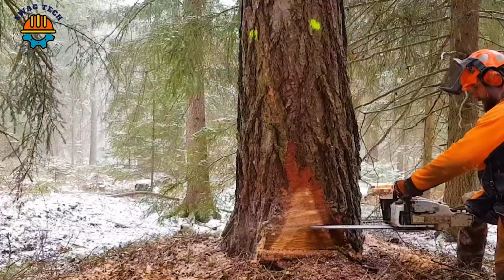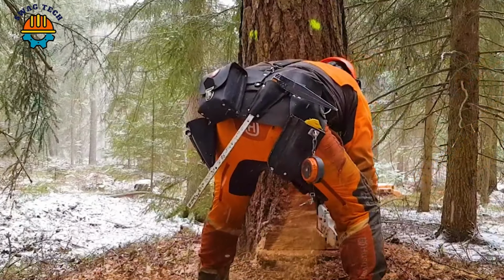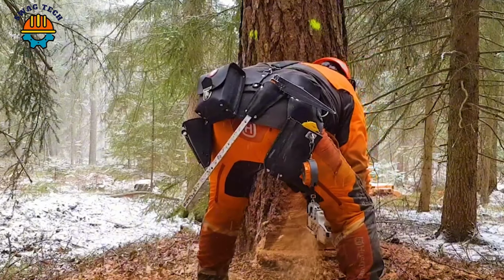The portability of chainsaws makes them able to operate anytime, anywhere, creating favorable conditions for logging during such snowy times.